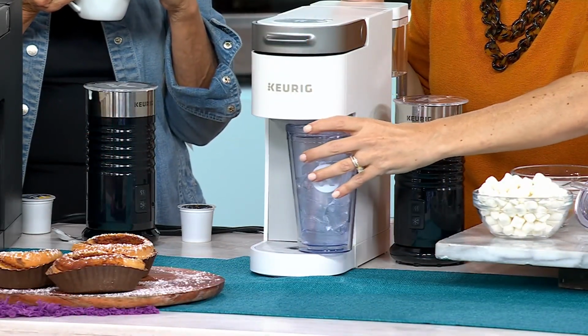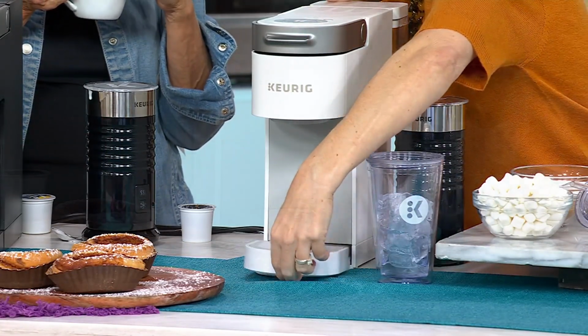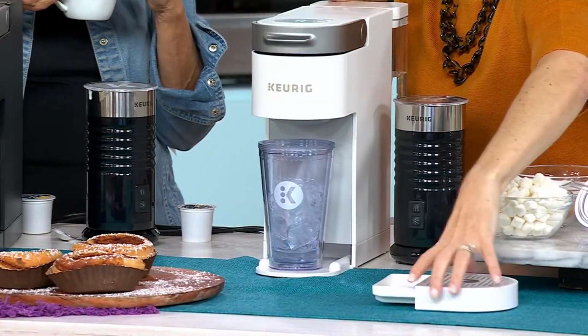So it's a little over 7 inches, I believe. However, if you did have a cup that didn't fit, the drip tray pops out. So I just want to show you here. That pops out and gives you so much more room. So I'm going to actually brew that like that so you can see what that's like.